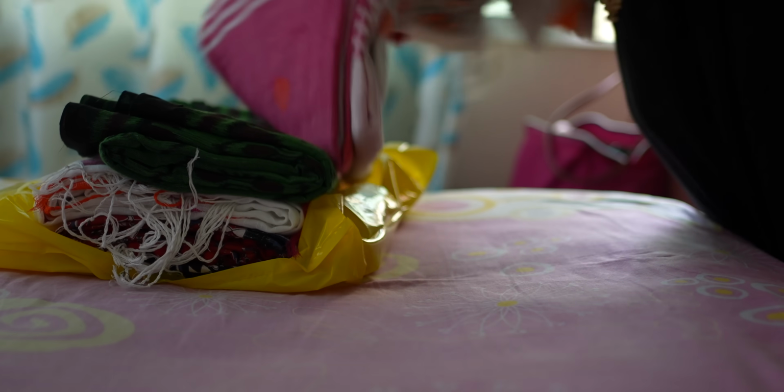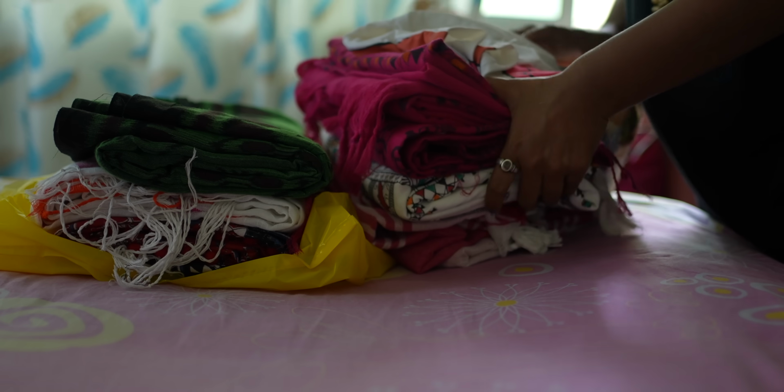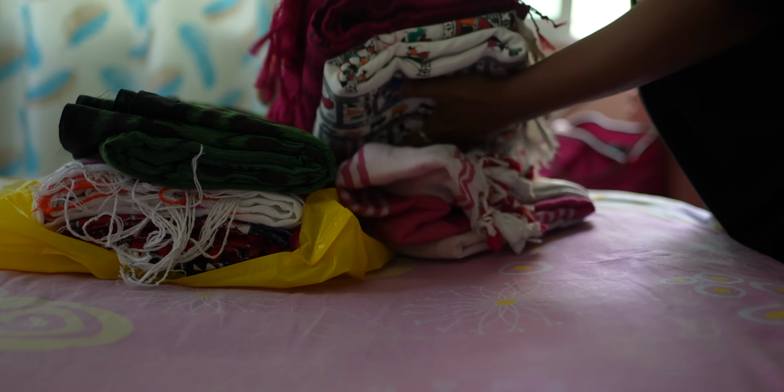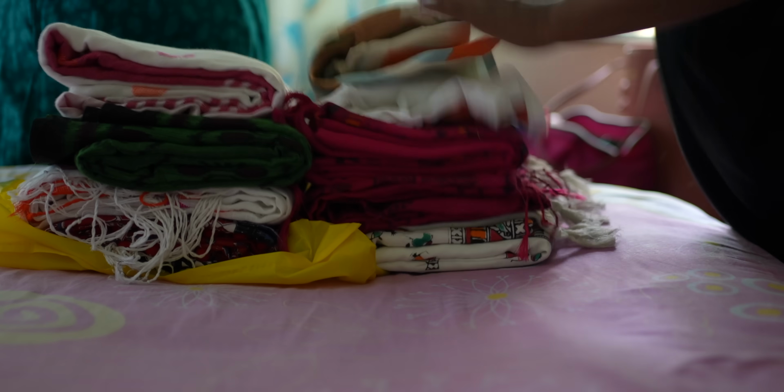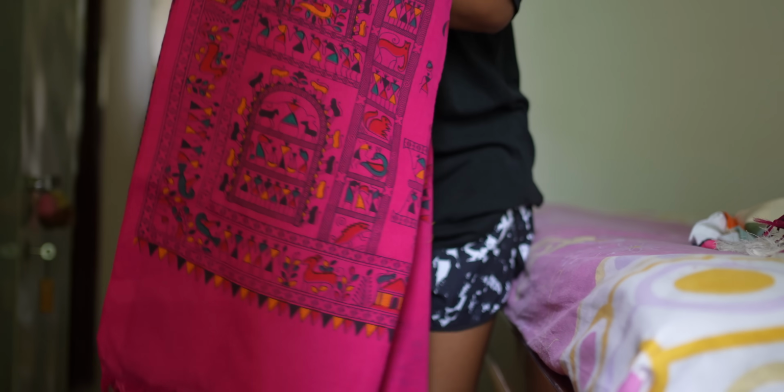Let me show you some handloom sarees that I got from the street market yesterday at such steal prices. Everything was below 600 rupees. These ones are called Madhubani print sarees and are very trending. It has these figurines on it and would look great with a black blouse.